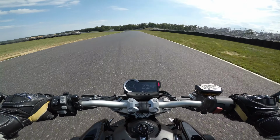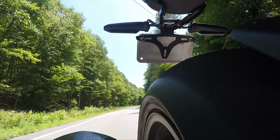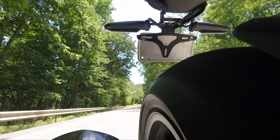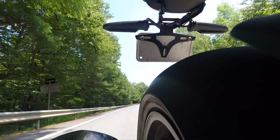The most significant issue I've had to date was a dented ABS sensor ring on the front wheel, which disabled the ABS system on the bike and needed to be replaced. The brakes still worked fine the whole time, just without ABS functionality. It's unclear how the ring was damaged, but the only logical cause was road debris. Honda covered the parts under warranty, and even though it took a while to get them due to COVID-19, the issue was resolved satisfactorily.